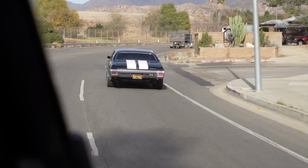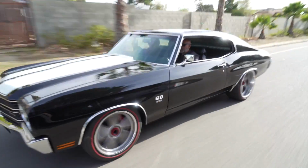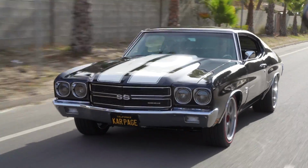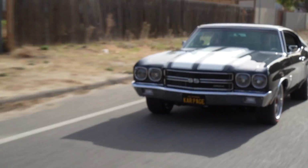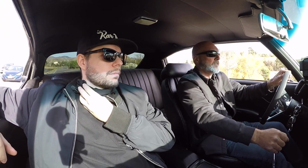I think it's a perfect amount of power too, man. And it goes, right? Plenty of power to get you going, but it's not that scary. I've driven some big power cars, and at a certain point, they get a little scary to me. Here, I'll open it back up. Just effortless. First gear is so bitchin'. I love that you went with 410s so that you can actually do that.